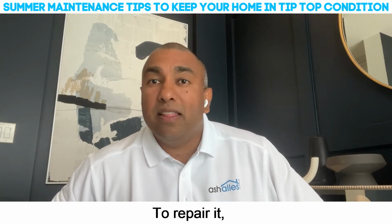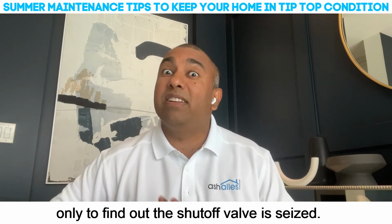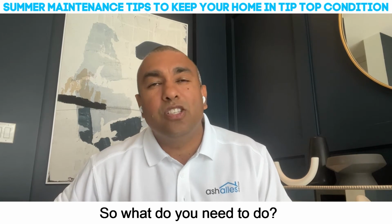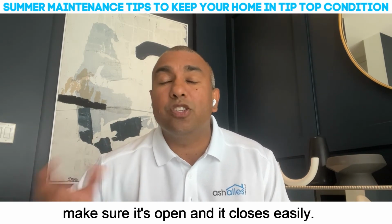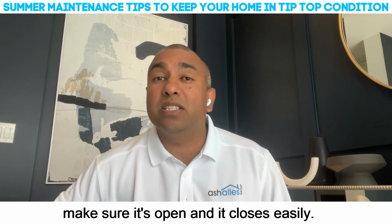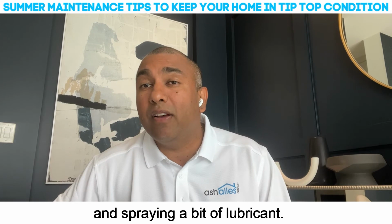To repair it, the homeowner will rush to shut off the water in the home only to find out the shutoff valve is seized. So what do you need to do? Just go check it out, know where it is, twist the handle, make sure it's open and it closes easily. Consider cleaning off some dirt there and spraying a bit of lubricant.